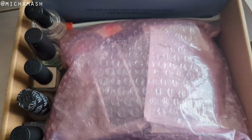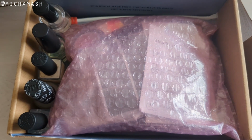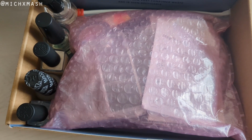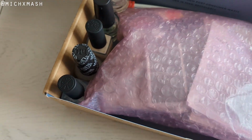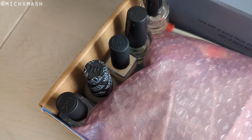And finally, this is the box of my base coats, top coats, and tools. So I have some dotting tools in there, some brushes, stickers, jewels, all that good stuff. They're all in this box when I decide to go a little bit fancier with my nails. But all the old reliables are here, the base coats and the top coats.